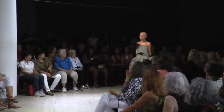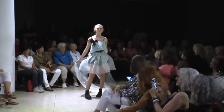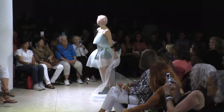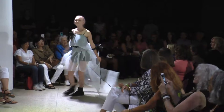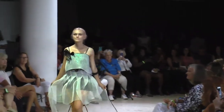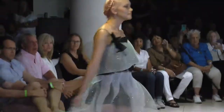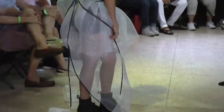It's another Deco piece right here. It's called Shine On Me, and it's modeled by Allie. It's made from decorative netting and black plastic grocery bags. She saves up recyclables to create wearable art pieces with a little bit of help from her friends, and I think we've helped her too.